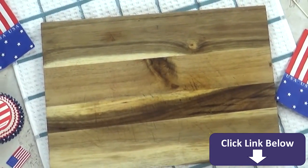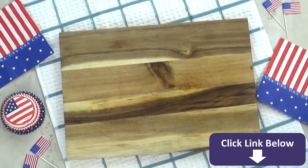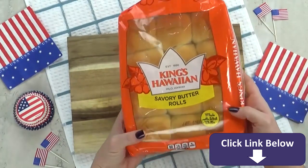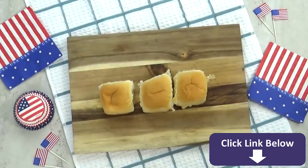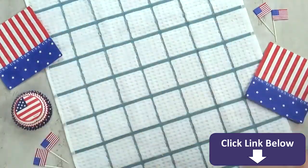Hey guys, and welcome to lunch idea number 3. This one I'm calling the All-American Burger. This one's going to be a hamburger DIY. Today's burgers are actually going to be mini sliders. For the bread, I'm using some King's Hawaiian rolls, but these are actually the savory butter rolls, not the sweet ones. I like them both, I just wanted to give these a try.